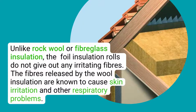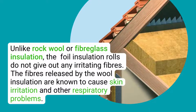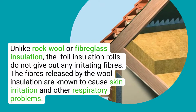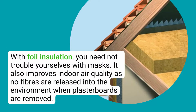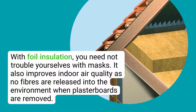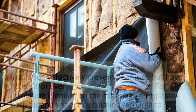Unlike rock wool or fiberglass insulation, the foil insulation rolls do not give out any irritating fibers. The fibers released by the wool insulation are known to cause skin irritation and other respiratory problems. With foil insulation, you need not trouble yourselves with masks. It also improves indoor air quality as no fibers are released into the environment when plasterboards are removed.